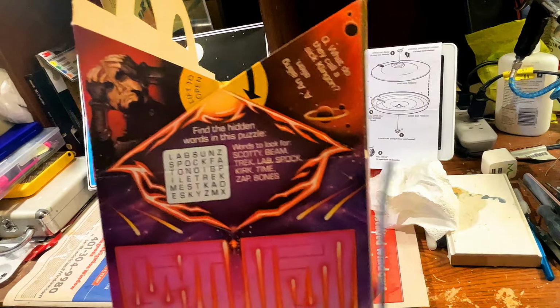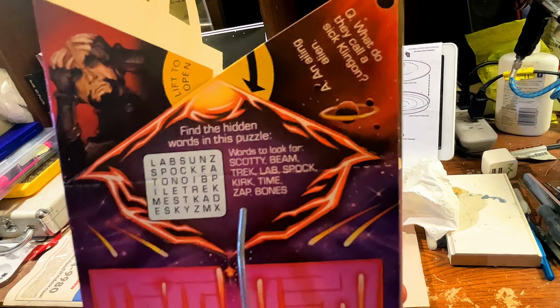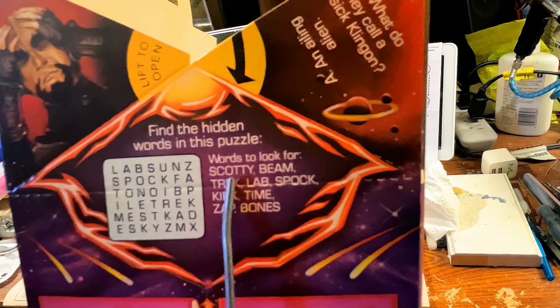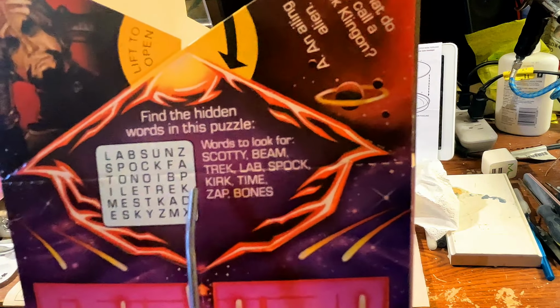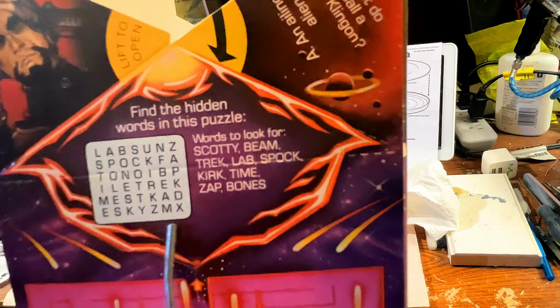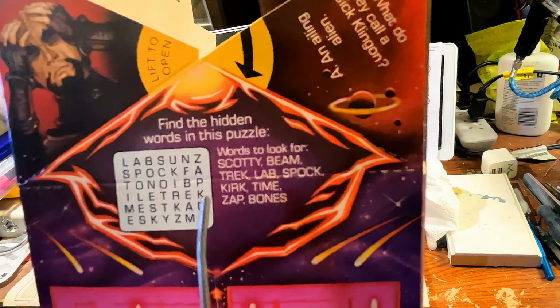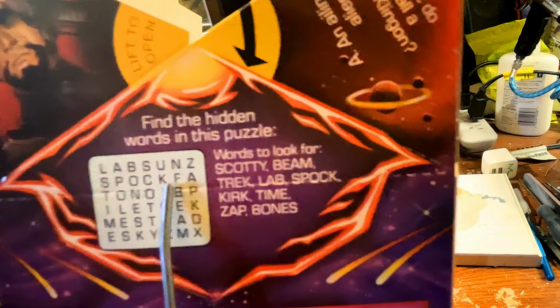Find the hidden words in the puzzle. So we got to look for Scotty, Beam, Trek, Lab, Spock, Kirk, Time, Zap, and Bones. All right, let's go in order. Scotty, you can see, right here, the S, we've got Scotty. Beam is right here, B-E-A-M. We got Trek, and here it is. Trek. Lab, that's up here. Spock, we got Spock. Kirk, we've got Kirk going down.